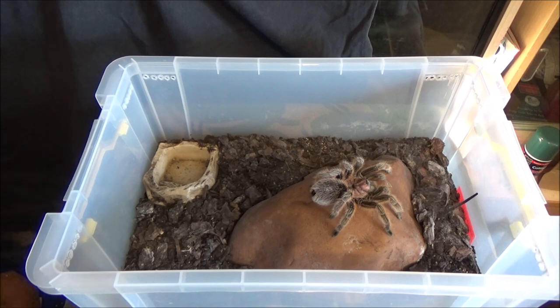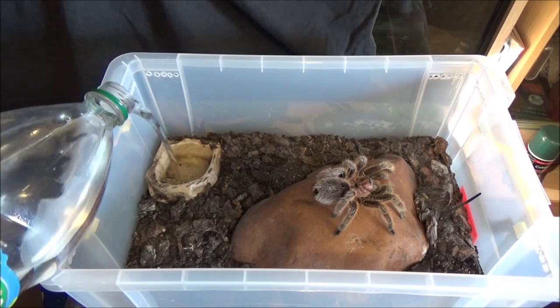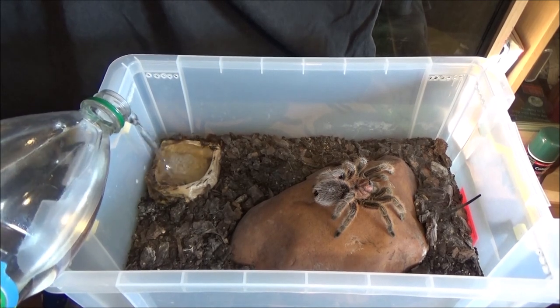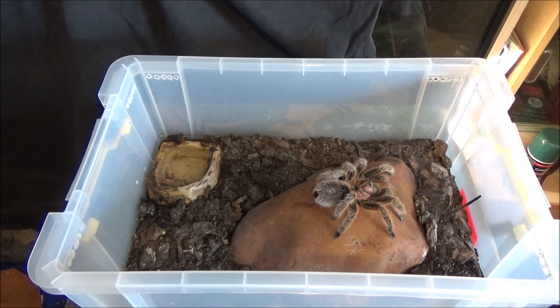So I'll put a bit of water in hers. I always let it overflow a little bit, so that it brings a little bit of humidity. Chile Roses don't need much humidity at all, but I always like to have a little bit in there so it's not too dry. But I don't soak the substrate like I would with something like the Poecilotheria metallica, the Gucci ornamental, the blue one, the one I cleaned the tank out from the other day.